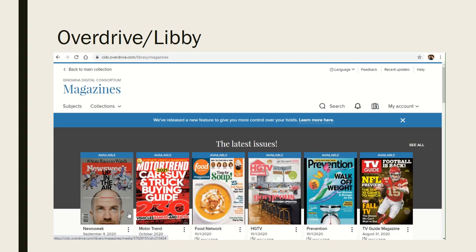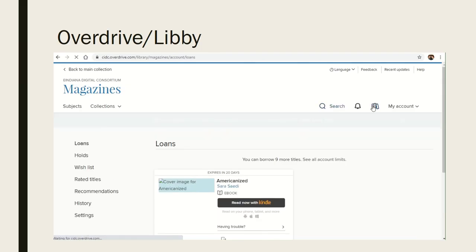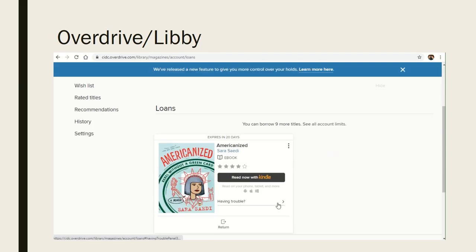One thing I like about Libby, and even the Overdrive app does this too, I have the Kindle app on my phone, and all I have to do when I'm reading something is, right here on my loans page, it shows I'm reading Americanized, Rebel Without a Green Card, and I can click Read Now with Kindle, and on my app, it'll send it straight to my Kindle.